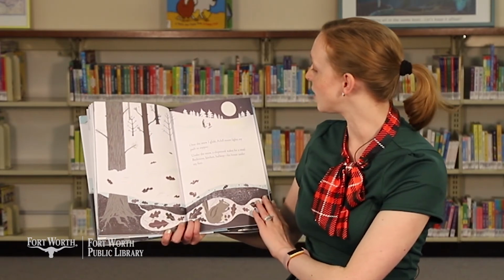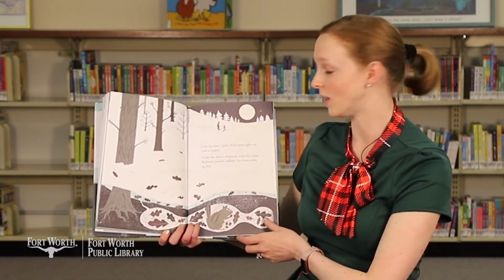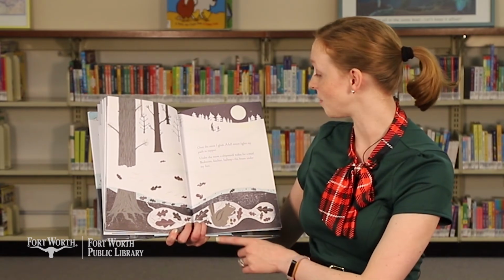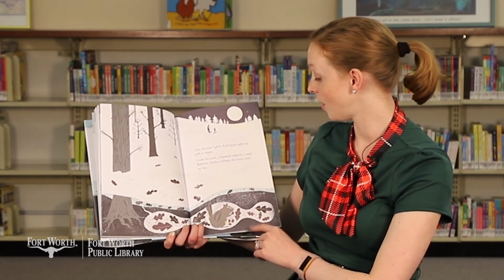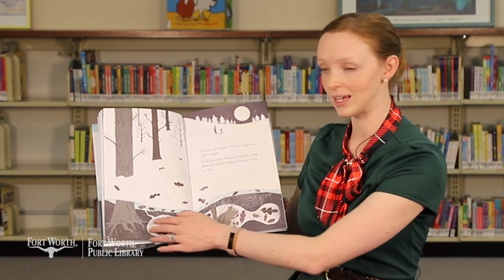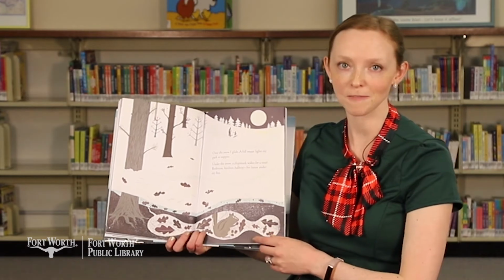Over the snow I glide, a full moon lights my path to supper. Under the snow a chipmunk wakes for a meal. Bedroom, kitchen, hallway, his whole house under my feet.